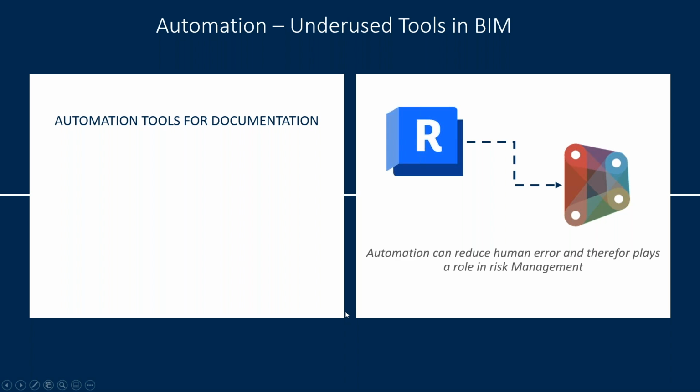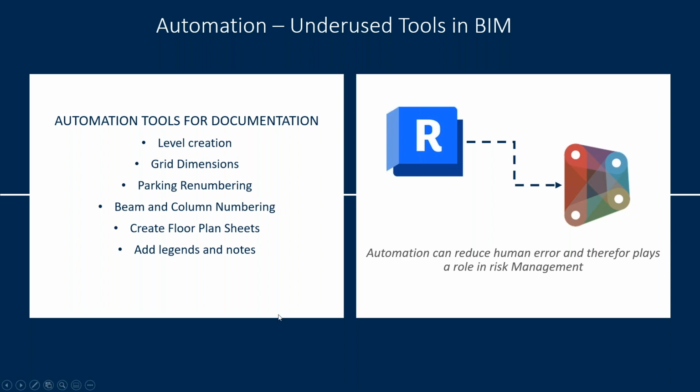If we're looking at something like documentation, which is inevitable, all engineers, drafters and designers need to produce some form of documentation, some form of drawing. Automating those typical things that we do, like creating levels, adding dimensions to your grid lines, parking renumbering, which we'll have a look at now, numbering some of the other elements on your drawings, creating plan sheets, adding legends and notes. Those are all things that you do over and over and over, following the same steps, and taking full advantage of tools that allow you to automate these processes will enhance your workflows and reduce the time spent on that.